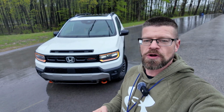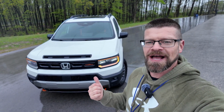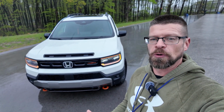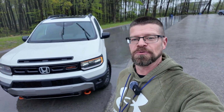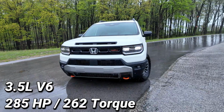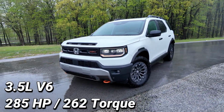We're here at Road America for the 2025 MAMA Spring Rally, and behind me I have the 2026 Honda Passport TrailSport. So while you take a look around the outside, I'll give you the numbers. You get a 3.5 liter V6 pushing out 285 horsepower and 262 pound-feet of torque.